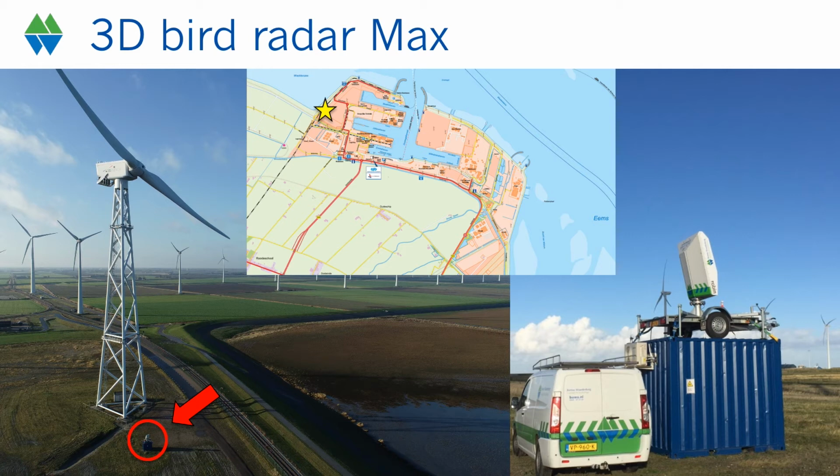With the tracking and classification software, birds can automatically be followed and information on the approximate size of the bird is given. Species recognition is not yet possible. Field ecologists are still needed to add species information to the recorded tracks.